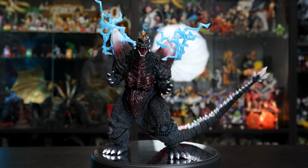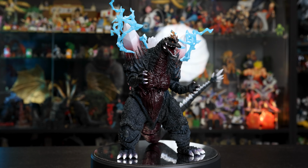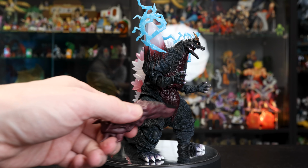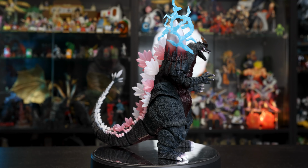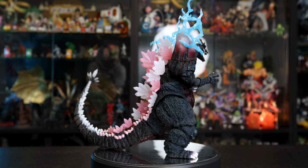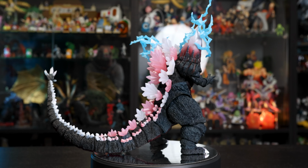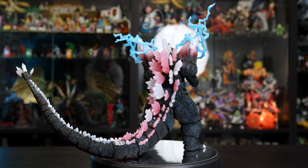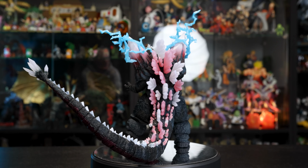Jumping into the pros and cons, and with the pros straight away, aesthetically speaking, I think this is a really nice looking figure. I'm digging the way the colouring is done, the pastel colours with that shiny red maroon colour for the chest that runs all the way down under his tail. The painting for the nails that match in with the spine is really cool, same on the teeth. The eye printing, the face, I think everything there is looking really nice. And from a basic aesthetic standpoint, I think this looks really cool.